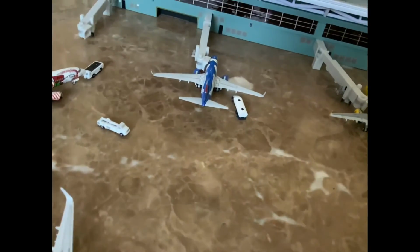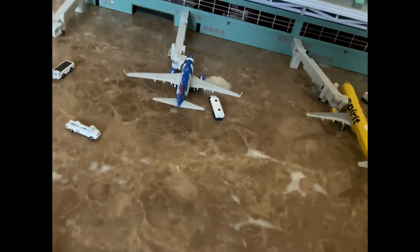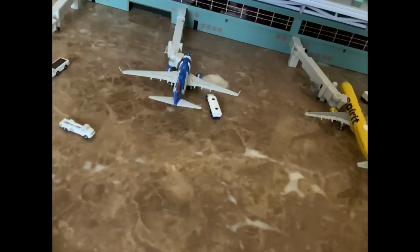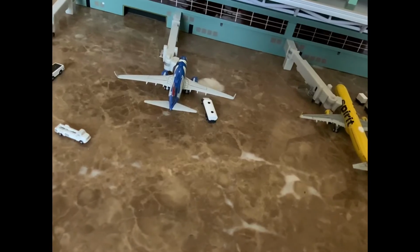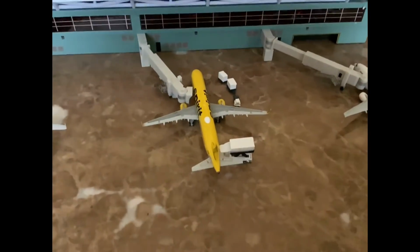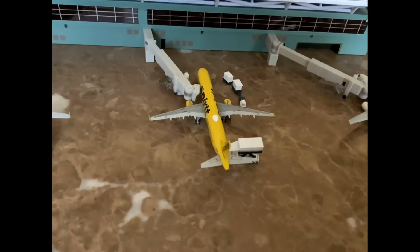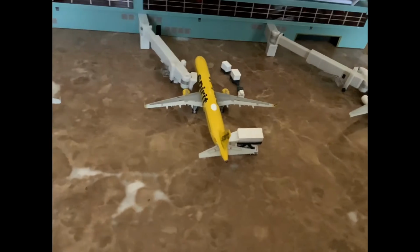Anyway, we got a Southwest 737-700 with a Louisiana One. Just arrived from Tulsa. He's gonna head out to Tulsa. He just arrived from Denver, my mistake. Right over here, we got a Spirit Airbus A320 with the Banana Bus delivery. I'm still thinking to get the Neo and the A320.